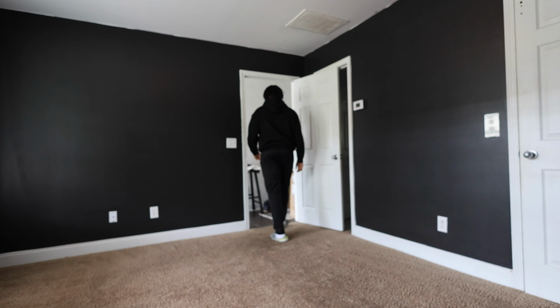Give y'all a quick little room update. As you can see, got the beanbag here set up. Gonna put the desk right here, and I just need the TV stand, and then, yeah, man, I'm gonna bring everything else in and bring the couch in, and we'll be good to go. But until that TV stand gets here, I don't know what to tell you.